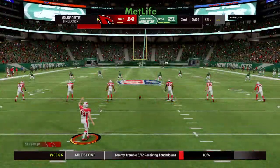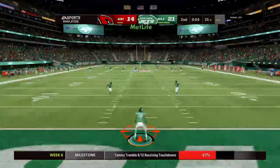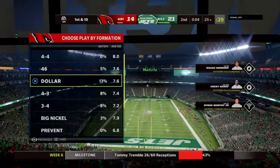Point after, right down the middle. And that'll cut the lead down to a touchdown. 4 seconds, all that remain here this first half as the kick gets away. And a fair catch signaled for and taken successfully.